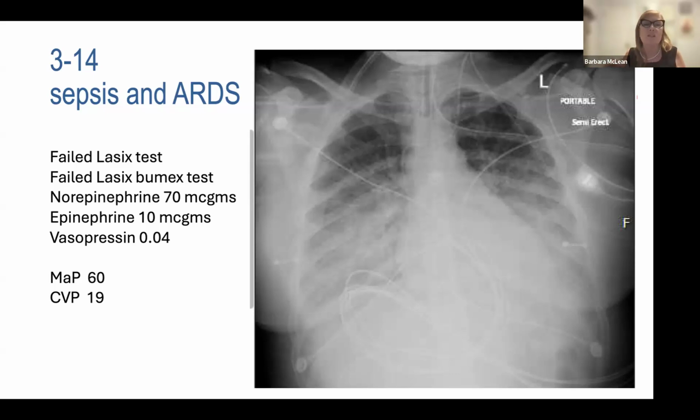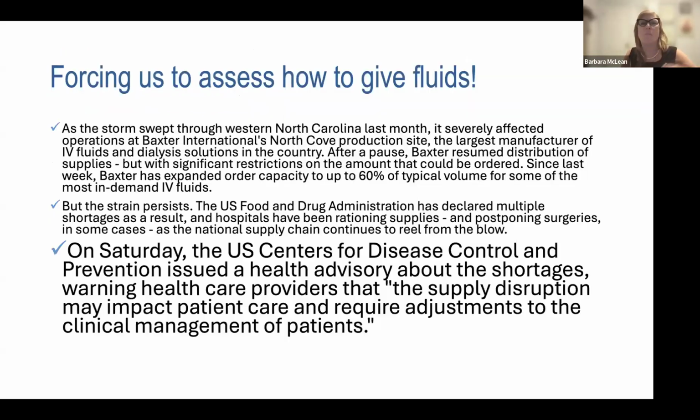He's on norepinephrine of 70, epinephrine of 10. He's on vasopressin. His MAP is 60. He's the patient we saw before. MAP is 60, CVP is 19. So basically 60 minus 19 is 41. You need that to be above 55 if you want to have good perfusion. He's got an evolving base deficit. He's not doing well at all.